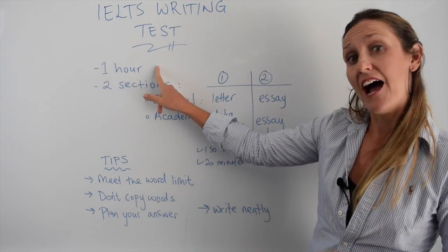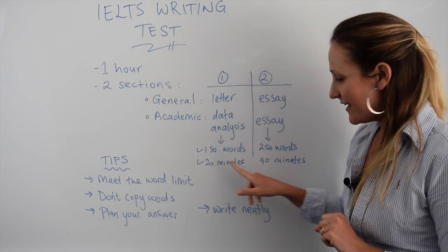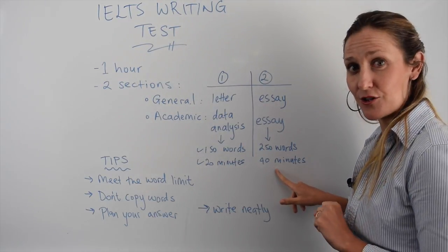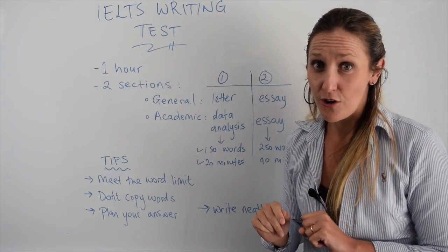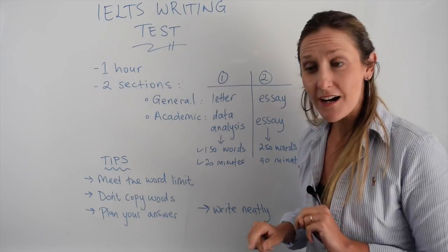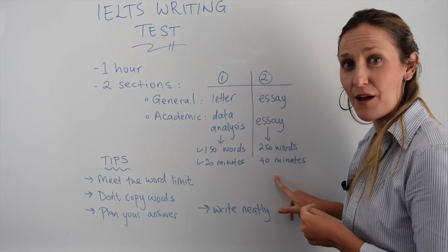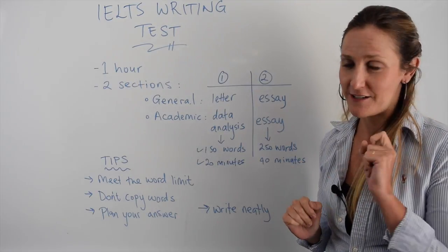Because the test is an hour, we recommend that you spend 20 minutes on task 1 and 40 minutes on task 2. The other important thing to know is that task 2 is actually worth twice the marks as task 1. So it is quite important that you leave enough time to write task 2 effectively.